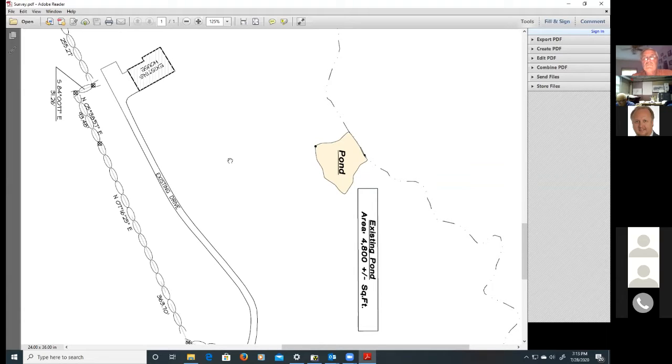He just said the easiest thing to do is spread it out while it's wet, so you don't have to look at it while it's drying. Okay, that will work. I have no issues there from my perspective. Just the area that you are stripping the topsoil, you will have to put silt fence around it so that, until it reestablishes grass, it doesn't go toward the pond or the brook. Absolutely. Okay.